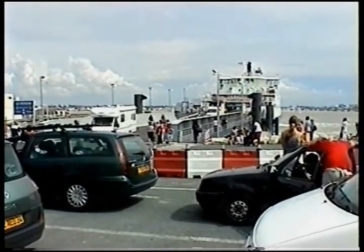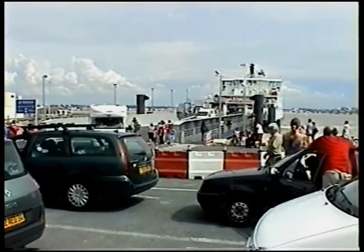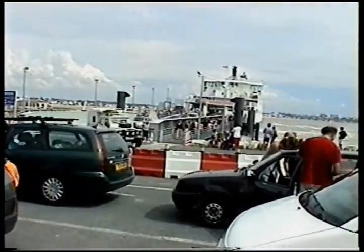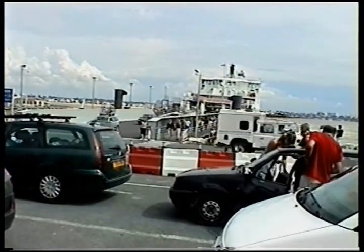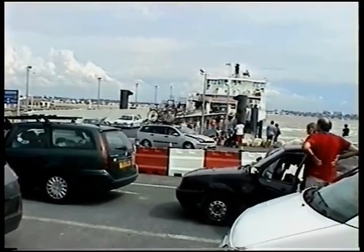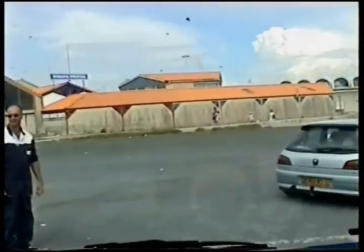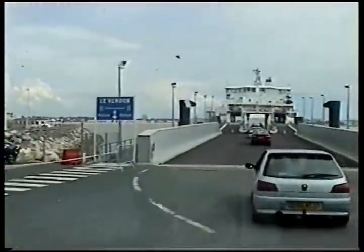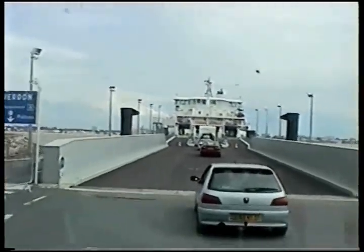If you're looking to travel down the French Atlantic coast, then one way of getting across the mighty Gironde estuary is via the Royan ferry. The Royan ferry runs across to Verdon-sur-Mer, often just known as Le Verdon, across the water in the Gironde department.